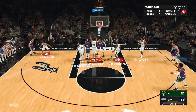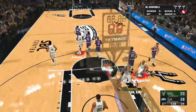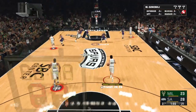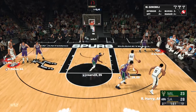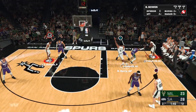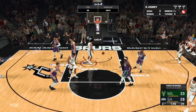It's Holiday with a drive. Here's Antetokounmpo. Oh, and Giannis hammers it in. And you love it when your star player gets down there and gets dirty. And that time, Antetokounmpo in there. Pass to Horry. To the middle. Out of bounds. It'll be Bucks ball.